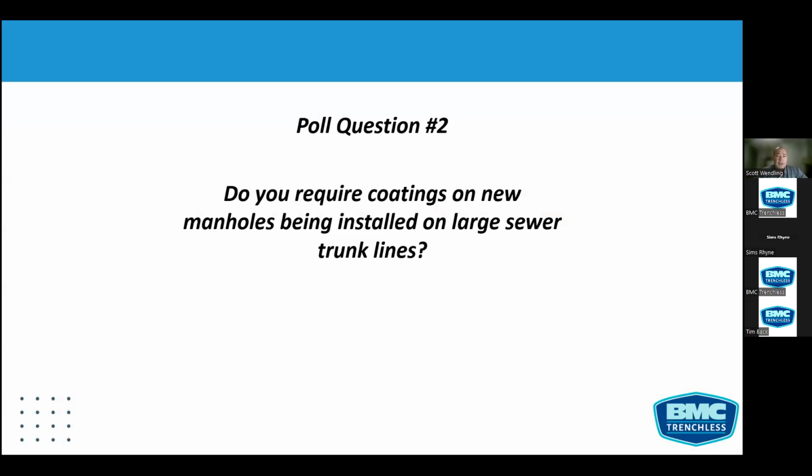Do you require coatings on new manholes being installed on large sewer trunk lines? So it seems like a pretty straightforward question.